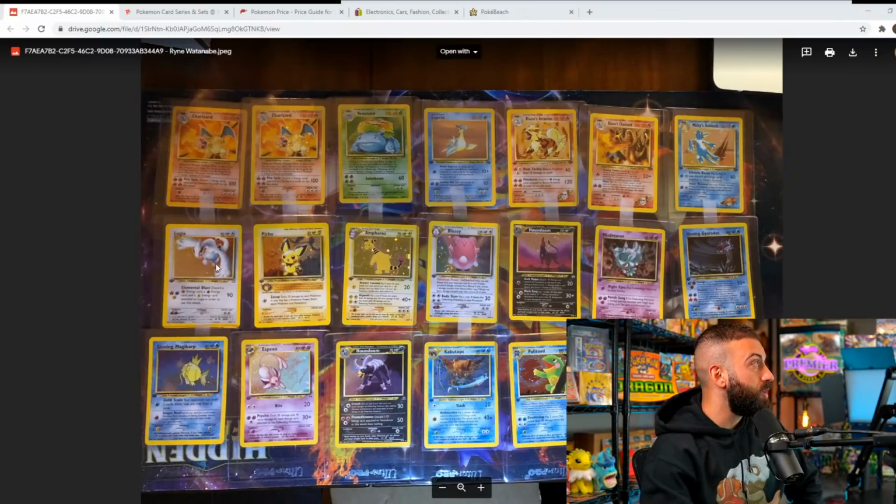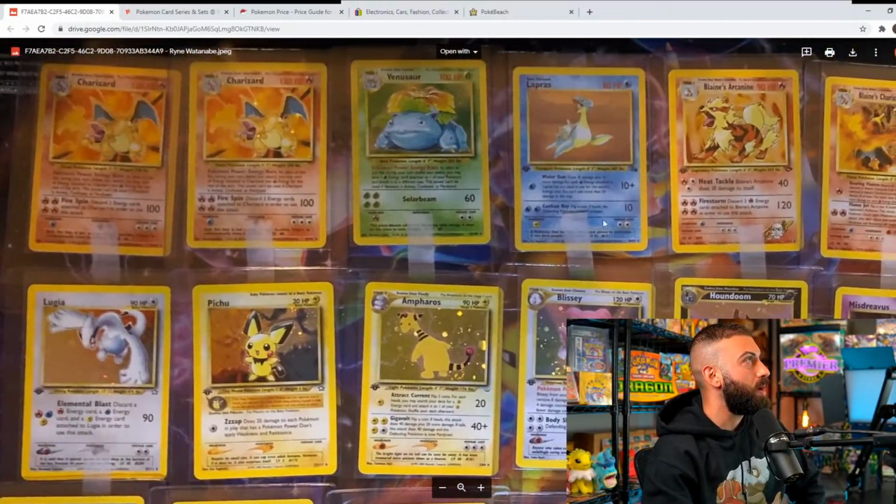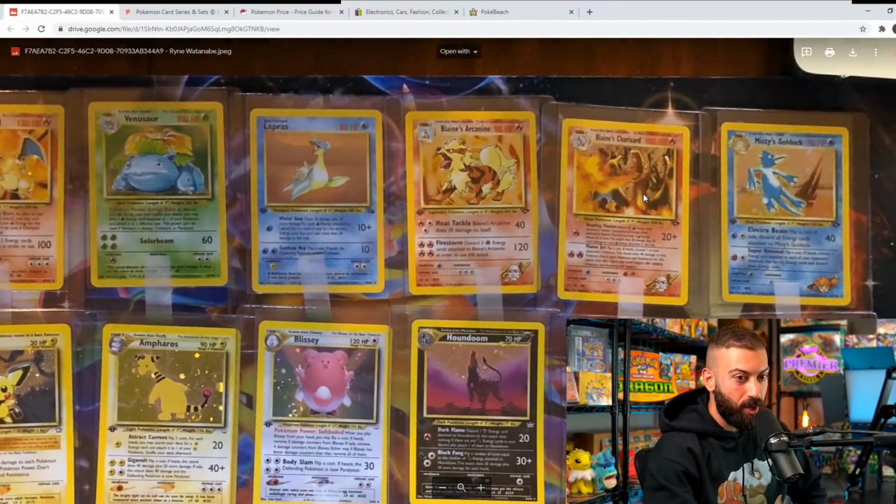We got Pichu, Lugia First Edition, Ampharos. They're all in card savers with the tabs. I mean, this is it. This is the Wizards of the Coast era Pokemon cards. You got Gen 1, Gen 2. You got Blaine's Charizard. What do you guys think of this?